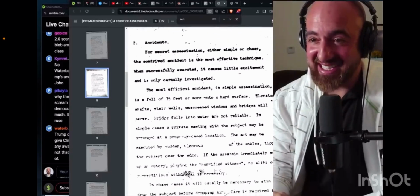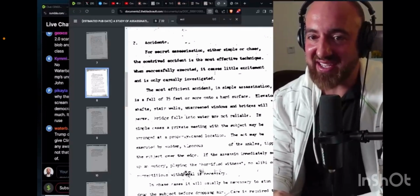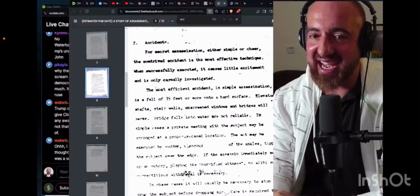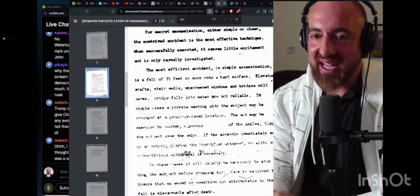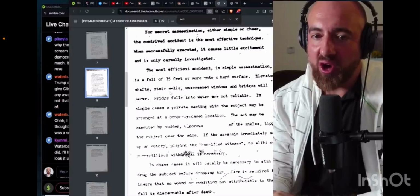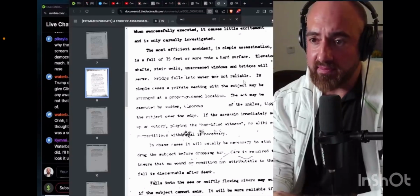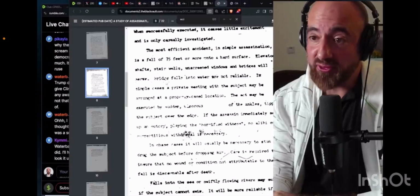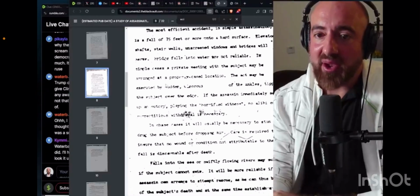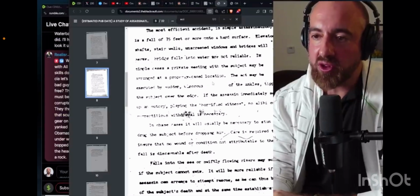Let me read this again. The CIA Assassination Guide. The contrived accident is the most effective technique. When successfully executed, it causes little excitement and is only casually investigated. The most efficient accident in simple assassination is a fall of 75 feet or more onto a hard surface. Elevator shafts, stairwells, unscreened windows, and bridges will serve. Bridge falls into water are not reliable. In simple cases, a private meeting with the subject may be arranged at a property-cased location.